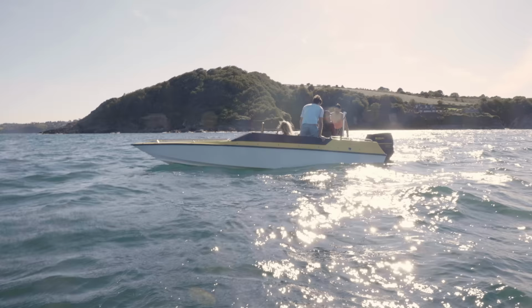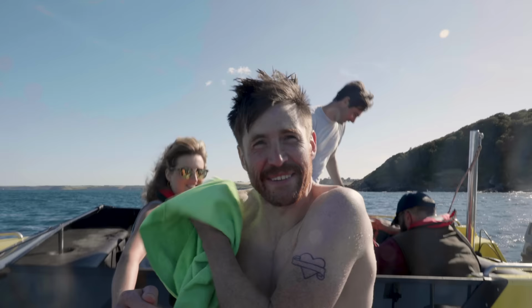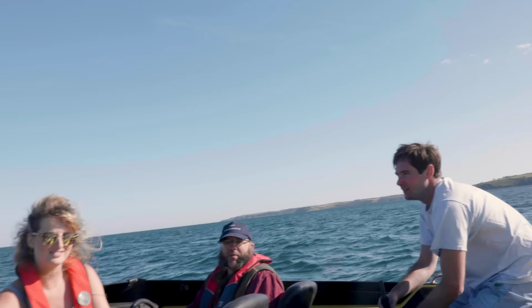Incredible skills, Charlie. I'll put your certificate in the post. We were up for a moment, weren't you? It's so hard, and then your feet go whoosh, as soon as you get in the air, I just go whoop. How's the ride, Chris? Acceleration looks amazing. Amazing, it's so quick. Thank you very much, that was great fun.